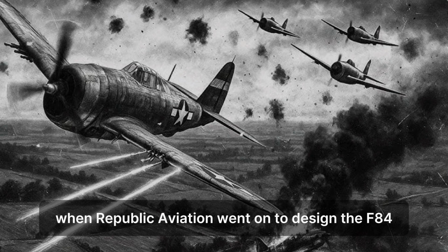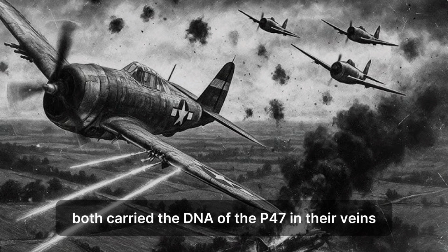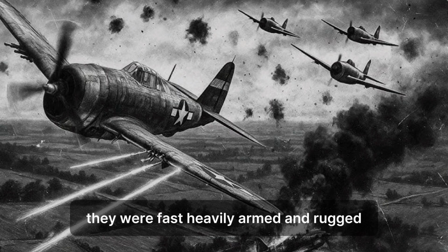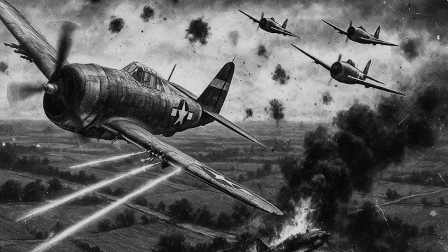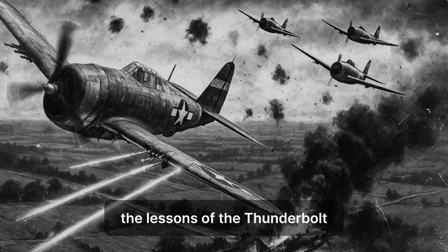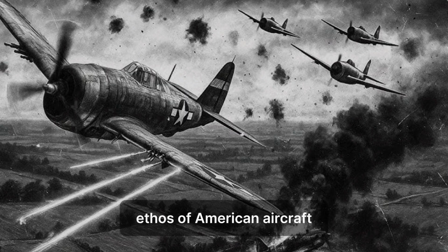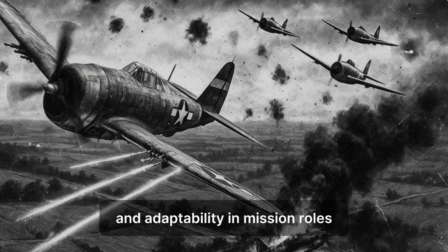When Republic Aviation went on to design the F-84 Thunderjet and later the F-105 Thunderchief, both carried the DNA of the P-47 in their veins. They were fast, heavily armed, and rugged, descendants of a machine that had proven the value of toughness under fire. Even in the modern age of stealth and supersonic flight, the lessons of the Thunderbolt remain embedded in the design ethos of American aircraft: redundancy in systems, survivability under damage, and adaptability in mission roles.